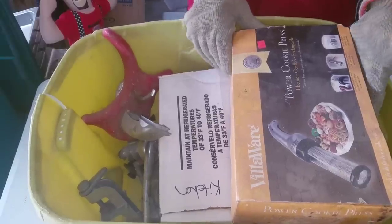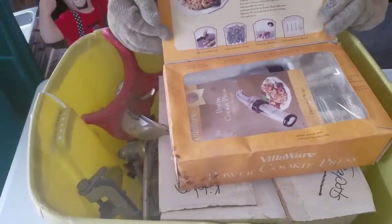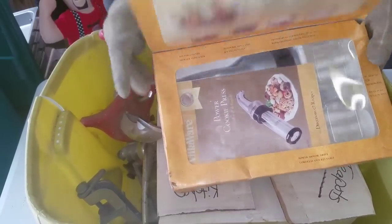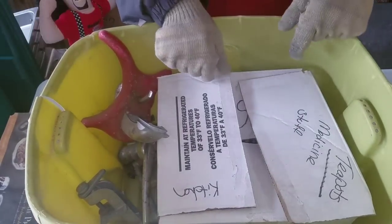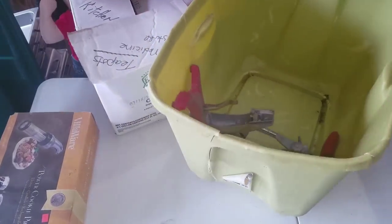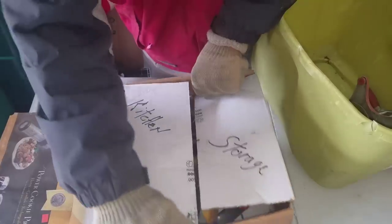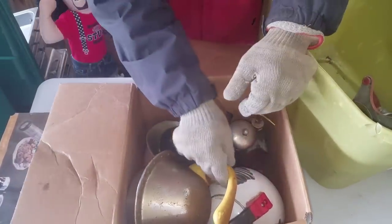Looks like we got a brand new Power Cookie Press by Villaware. It's in there. I don't think it's ever been opened. We'll set that aside. Let's see, teapots, medicine stuff. This is like pitters or quarters. See if we can get in this. And look at that, we do have teapots.